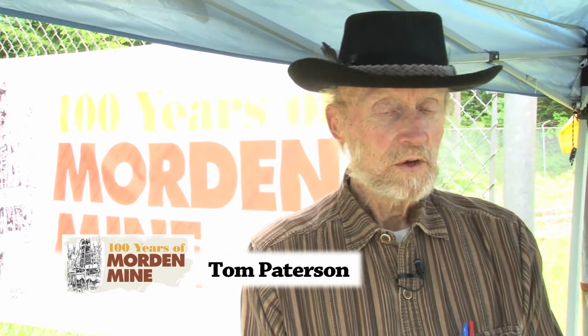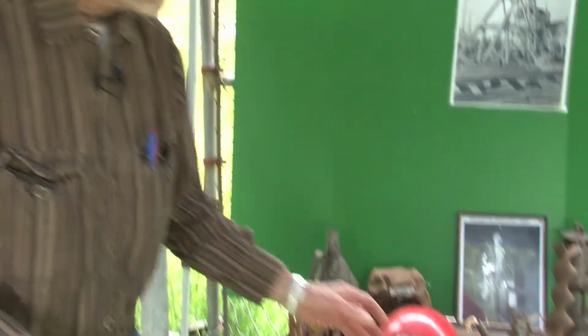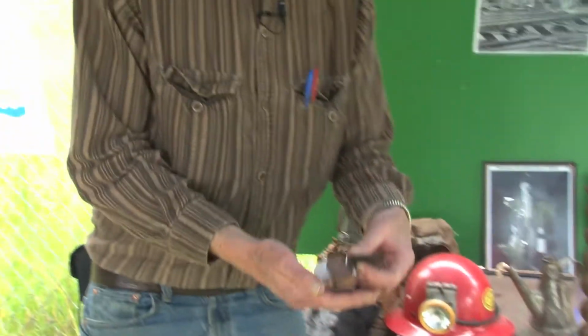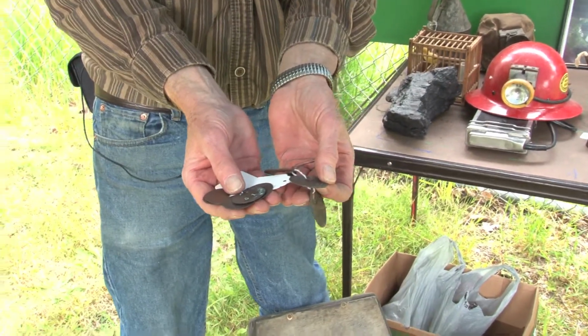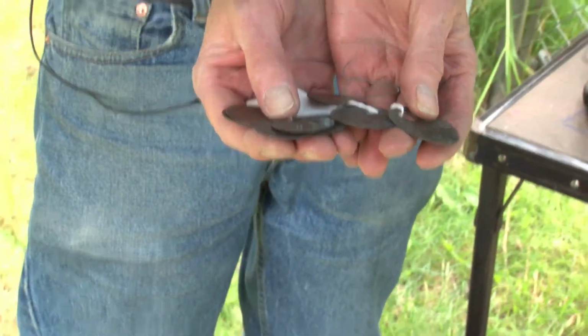We have on view today some great miners' artifacts that capture the coal mining industry. The prime item in my mind, by far, these are miners' tags, or checks or tallies, you take your pick. Made of brass or copper, and you can see there are two sizes here, a larger and a smaller. And you as a miner would be assigned a number.